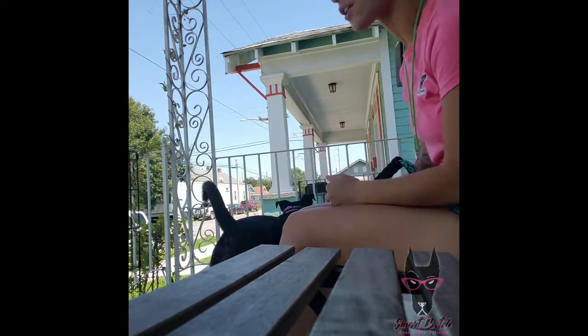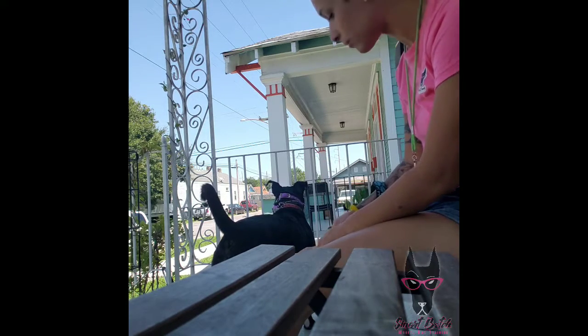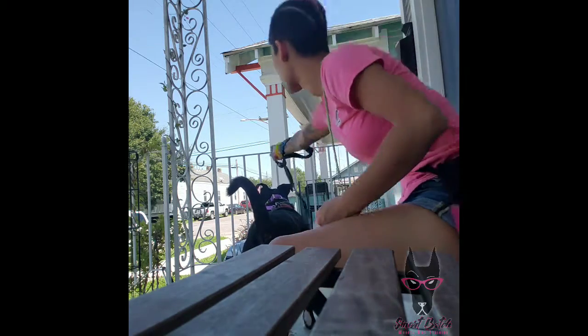Good. So right there again, another offered eye contact. I wanted him to watch me, but he was engaged in something else. So I just used a little bit of patience. And when he did eventually decide to look at me, lots of rewards.